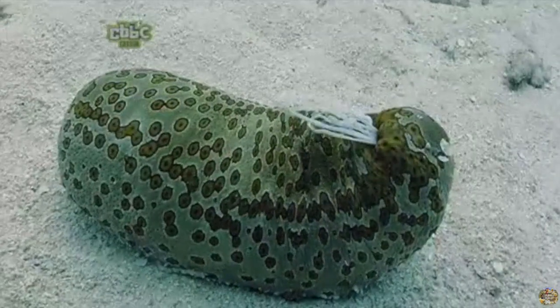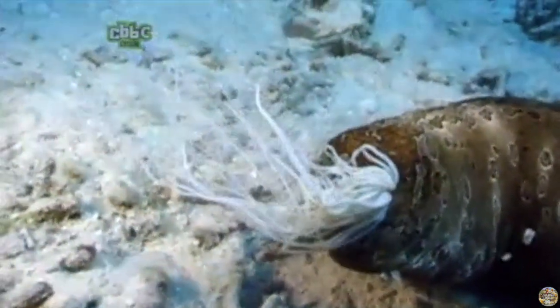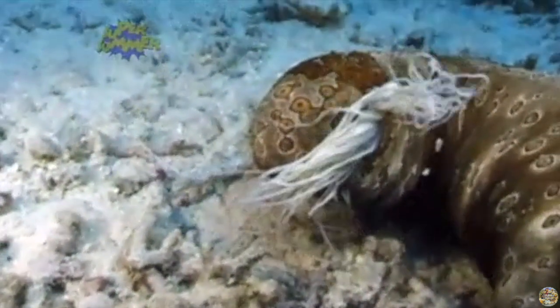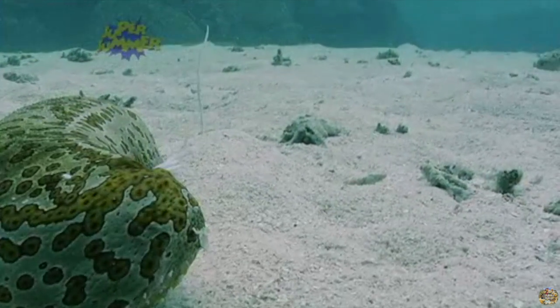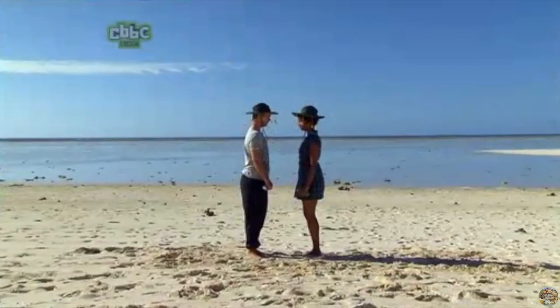Now, those sticky white threads are called cuvierian tubules. They're stored in the cucumber. You mean spew cucumber? Stop it, it was bad enough the first time. They're stored in the cucumber's bottom as a defence mechanism. So when he's scared or angry, he releases his very own silly string? Yeah, extremely sticky and smelly string that would entangle their predators and allow the cucumber to escape. Cool! If only we could do that.